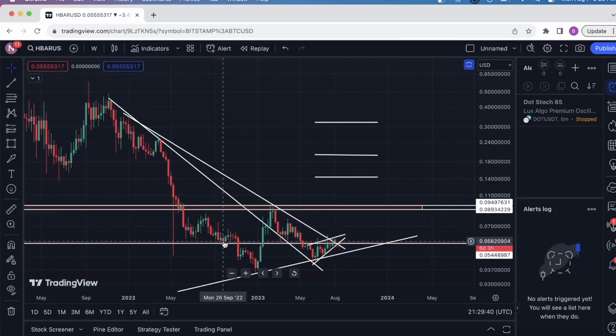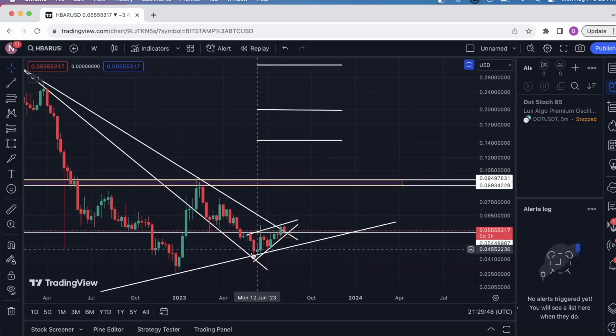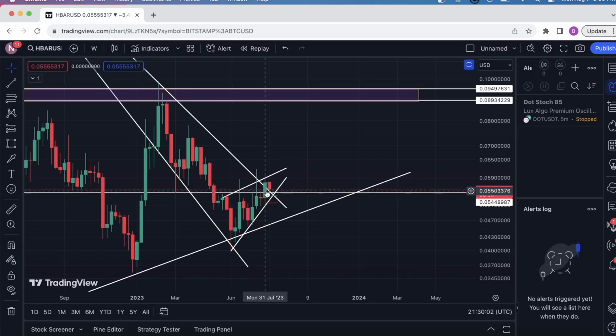Okay, and you'll see it was support right here for maybe 3 months, and we broke below it. When we broke back above it, it was support again, and now resistance. This was the resistance level for the last, again, a few months, and we just recently broke above it. So this is probably new. This probably just happened since my last video. So this is really good news. We're back above this line.